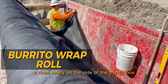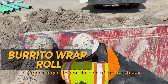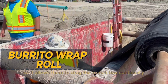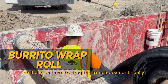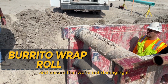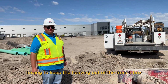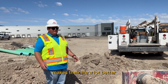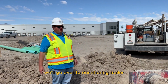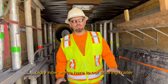It rides very safely on the side of the trench box, and it's out of the way of the excavator. So it allows them to drag the trench box continually and ensure that we're not damaging it, and it keeps them from really having to heave this thing in and out of the trench box. Makes their life a lot better, especially at the end of the day. At this point, we'll go over to our shoring trailer and we'll get into the improvements that we've made there. Okay, now we're here in our shoring trailer.